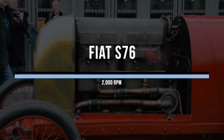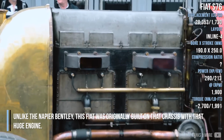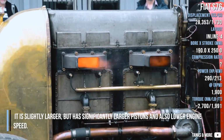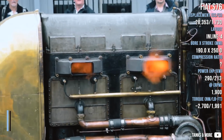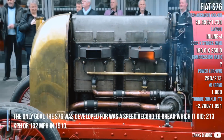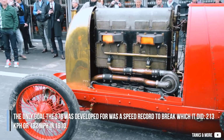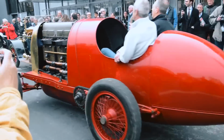Fiat S76. Unlike the Napier Bentley, this Fiat was originally built on the chassis with that huge engine. It is slightly larger, but has significantly larger pistons and also lower engine speed. The only goal this S76 was developed for was a speed record to break, which it did, 213 km per hour or 132 miles per hour in 1910.